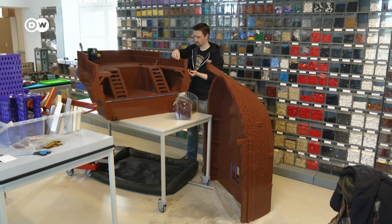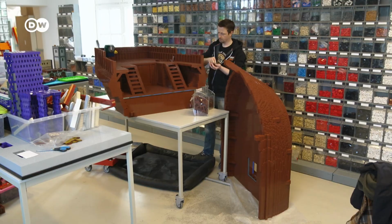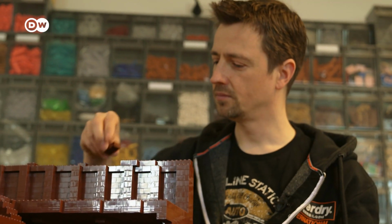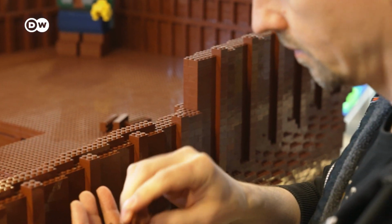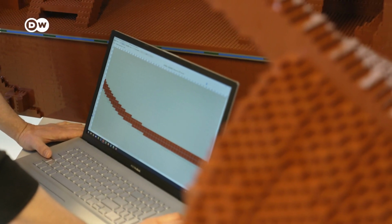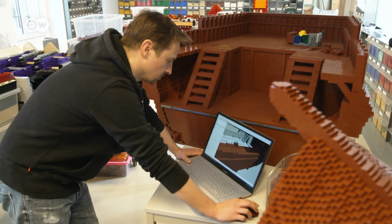This will be a 3-meter-long model of a cog ship, the kind of sailing ship that the Hanseatic League used. René Hoffmeister used a computer for part of the process. He has loaded a 3D model of the original ship's hull into a software program which then converts it into Lego bricks, giving him a rough guide. But all the other details are worked out by René.